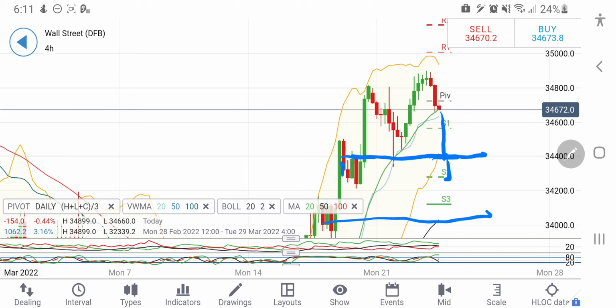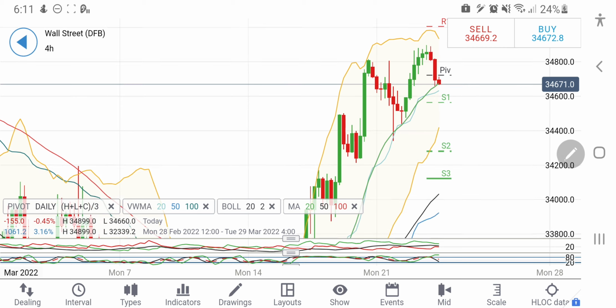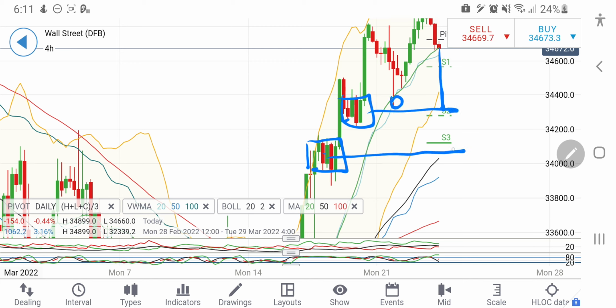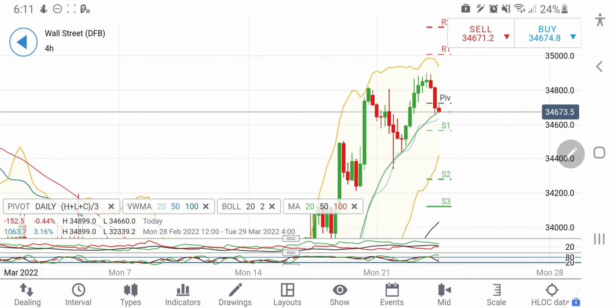These levels, this zone of 34,200 to 34,400, is important. I told you yesterday in my analysis. And then the next zone is between 34,000 and 34,100. This was the consolidation. So it may try to come back here. If it is bearish, it may try to breach this zone in the coming sessions and we can expect it to drop. Else, with support at this zone, it can again try to bounce and rise. However, the rise is not so strong.